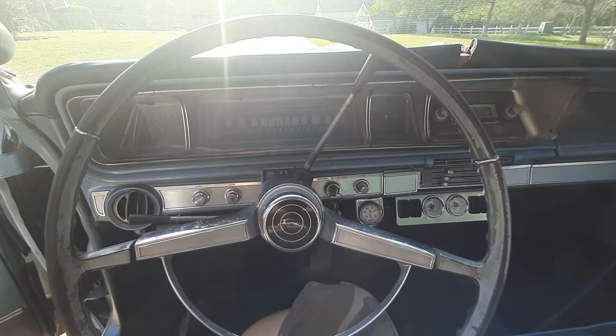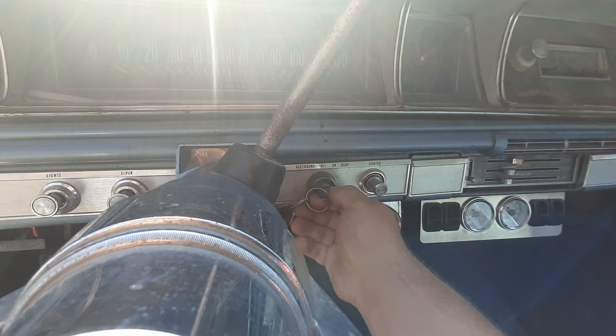Video of a 1966 Chevy Impala wagon here at Rumley Motors in Greensboro, NC.